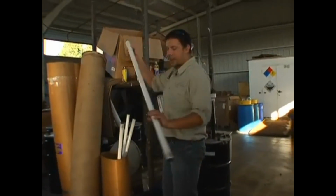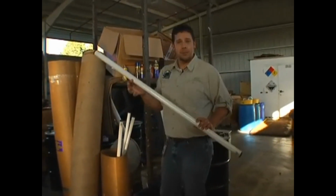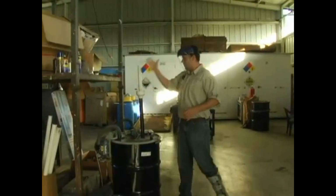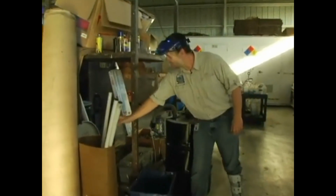One of the things we do collect here is fluorescent bulbs. These do contain a tiny amount of vaporized mercury, so we don't want these getting crushed and getting into the air. Mercury can be pretty nasty. And it's just like that. We'll do one more.